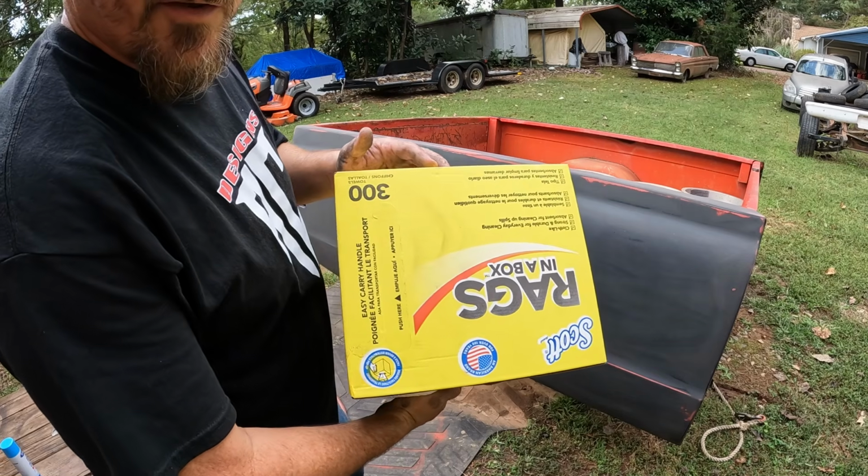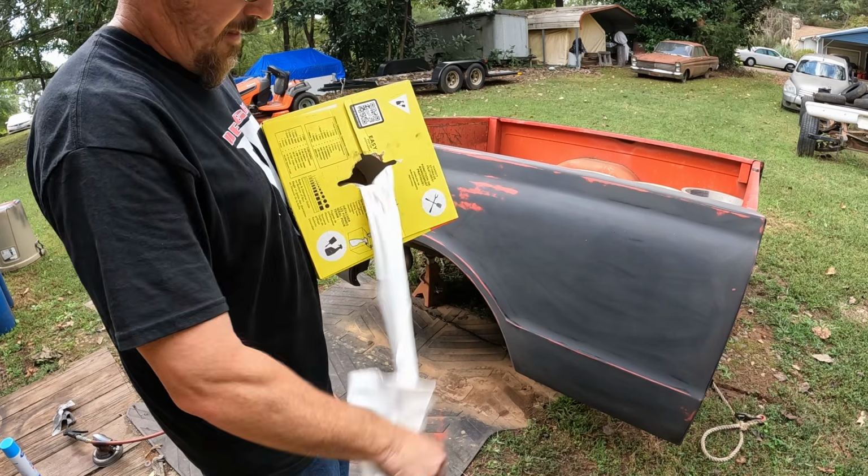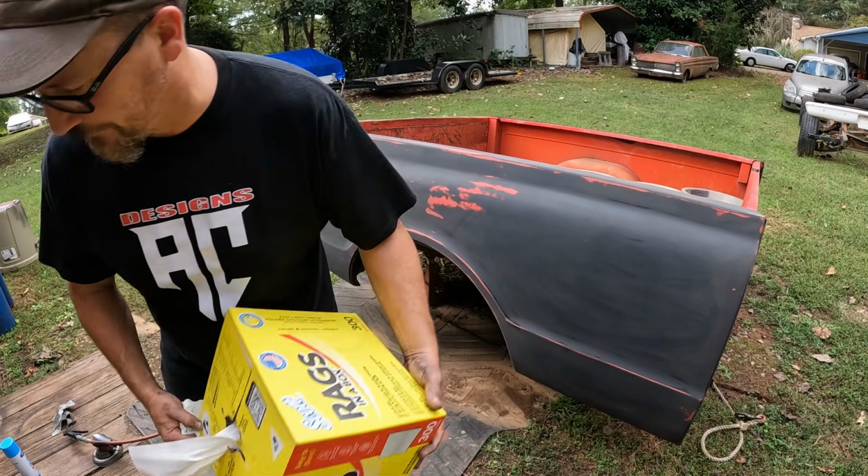I was going to show you, I always say I use them Scotch shop rags, but this is what we use all the time. I like these. These are lint free. And this is what we use to wipe down with. I really like these, but we'll link these below too.